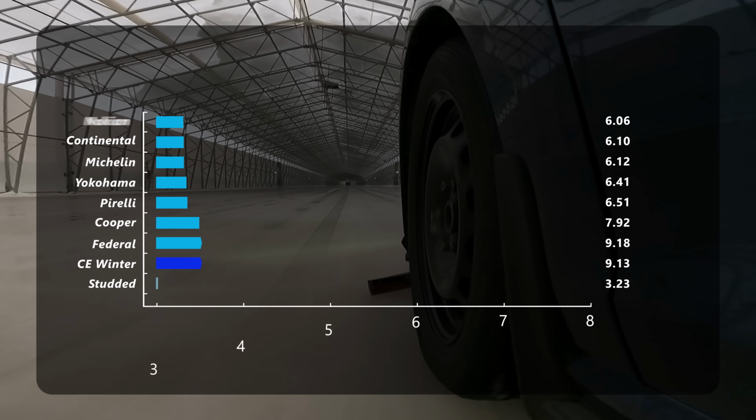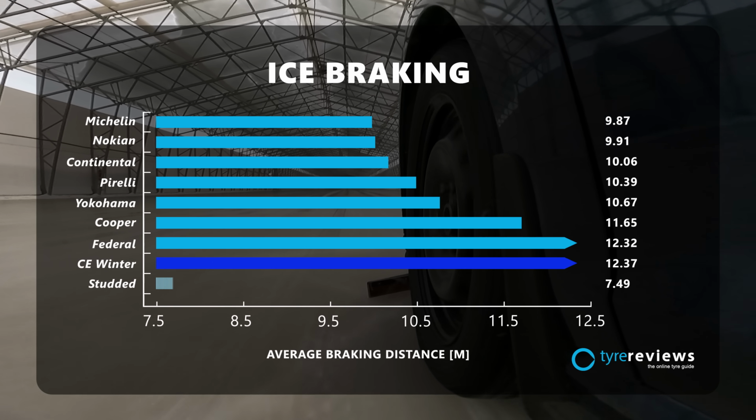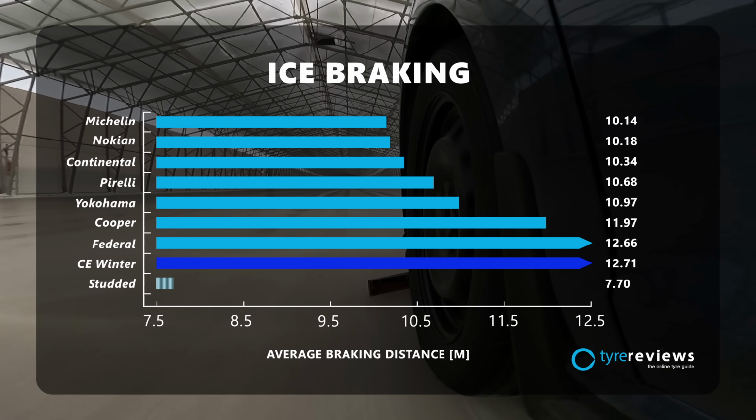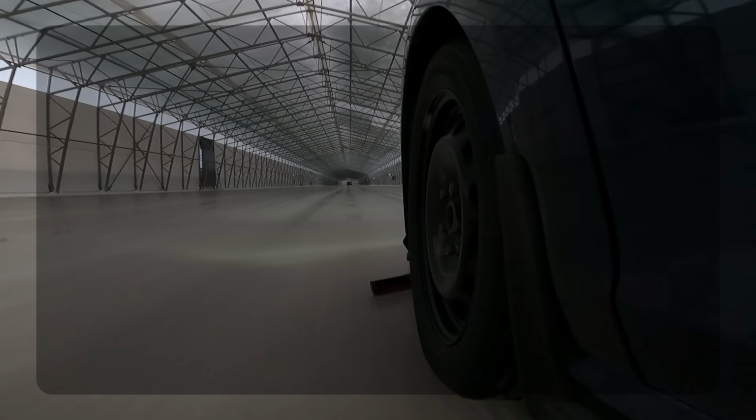Nokian, Continental and Michelin were the best of the studless tyres in both ice traction and ice braking, with Cooper and Federal struggling a little bit more. The Central European tyre naturally was at a disadvantage to the rest of the tyres on test.